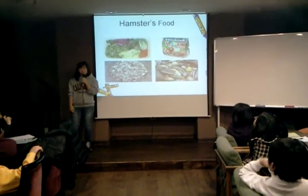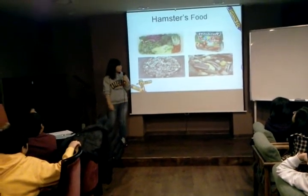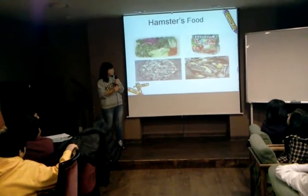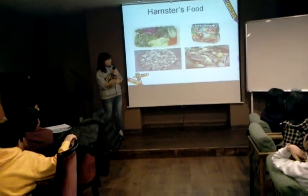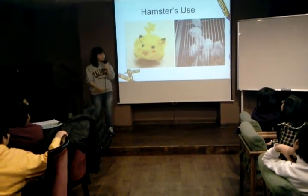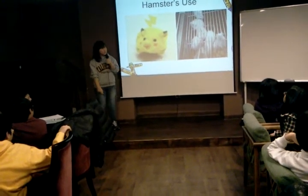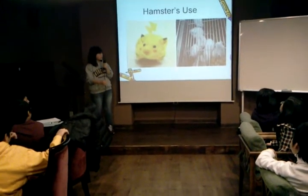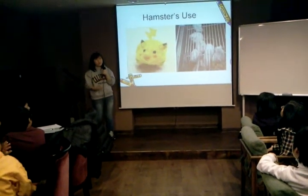Hamster's food. Hamsters eat most kinds of vegetables, but we can buy special feed for hamsters, and we can buy it in the market. Also, hamsters like all kinds of seeds. Hamster's use. We raise hamsters as pets or for experiments. If we raise the hamster as our pet, we have to give them some love. And even if we use the hamsters for experiments, we have to feel sorry for them.